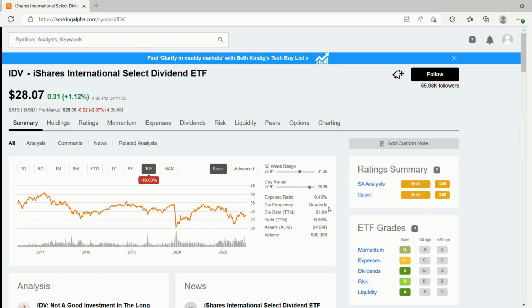It does pay its dividend quarterly and pays just under $2 a year, so that yield is 6.5% right now. I've seen it over 7% recently. So it is certainly a high yield product. Assets under management, $5 billion, so it is a large ETF.